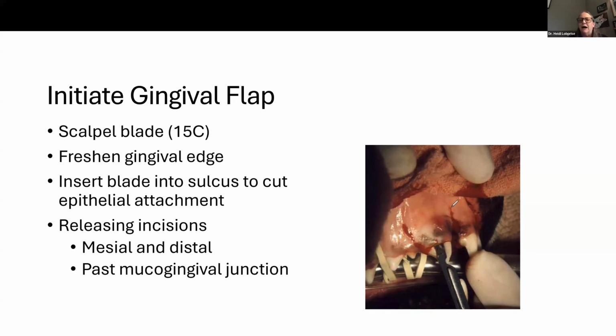And then I'm going to make my releasing incisions. I typically like a pedicle flap with two releasing incisions, straight up and down mesially, say a couple millimeters past the mucogingival line, and usually angled a little bit further back past the mucogingival line to make sure I get where that big, thick root is curving. All right?